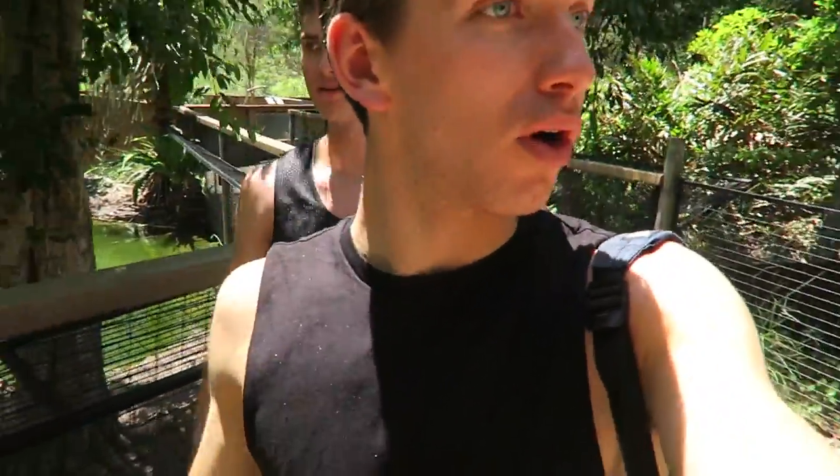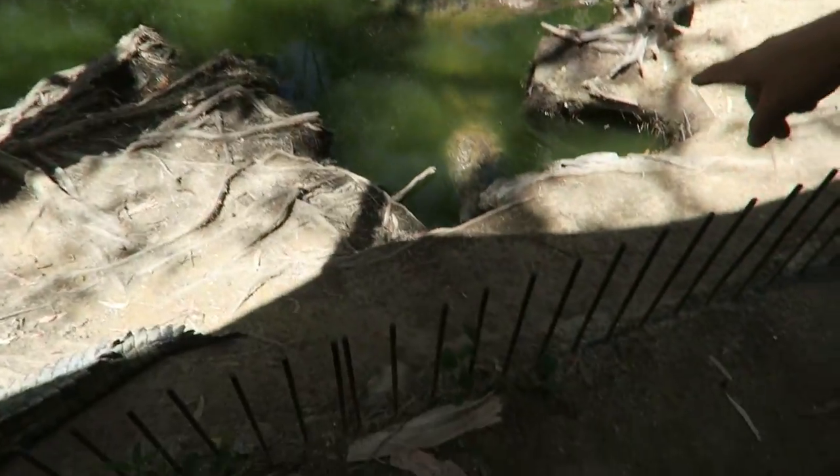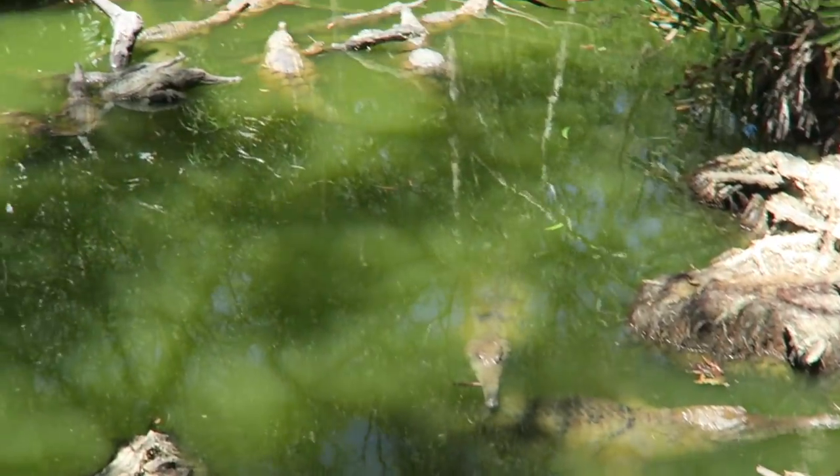I would not either. So we're currently on our way to find the saltwater crocs, and it's feeding time for them. So we're super excited to see this. Saltwater ones? Wait, that's a dead end. This is croc infested water. They are everywhere. One right there, you can't even see it. One, two, three. Oh my gosh.